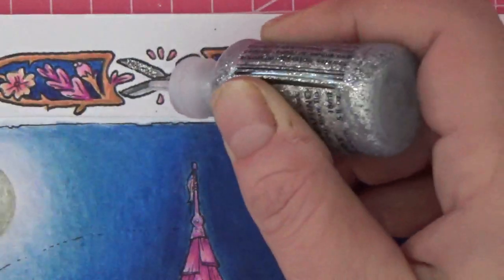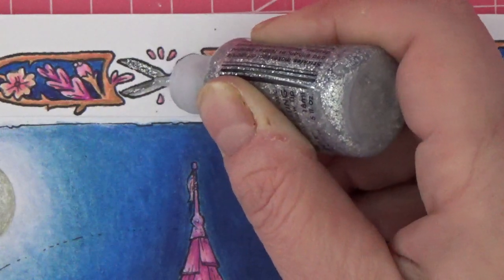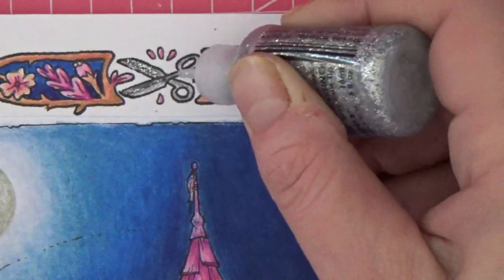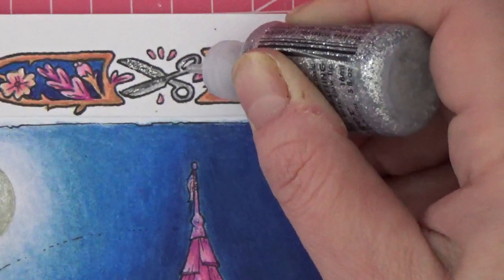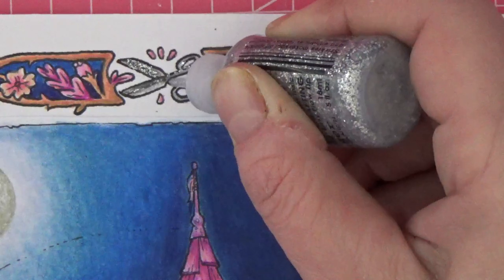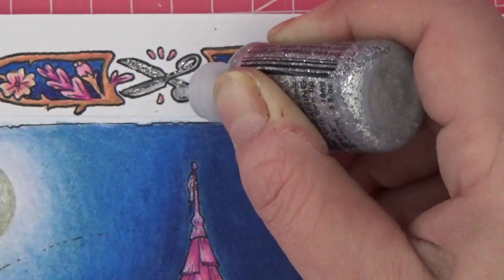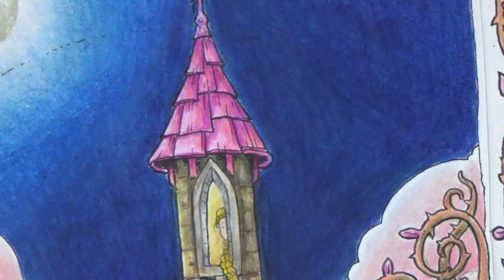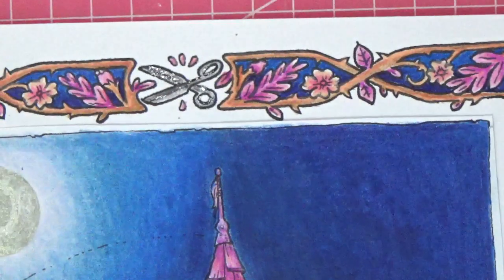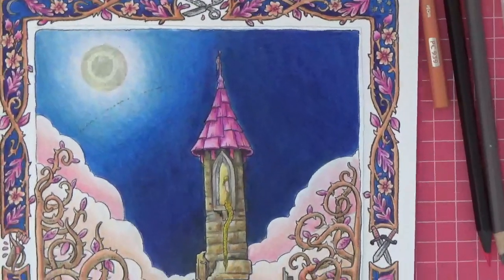Can you see? Yeah. And then on the blade there, and then we'll do a little bit, squeeze very gently just round the handle. Some silver scissors. Okay, now the scissors in shot. Let's come out a little bit. I'm too far in because we did those. Right, we need to look at the sky.